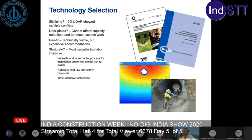But it does present the lowest risk to the owner in terms of a lot of this risk is then turned over to the contractor, right? It becomes their burden to make sure that it's designed as specified, and the risk is really borne by them. So forgive the obvious statement here, but our takeaway is that all alternatives presented significant risks for them.